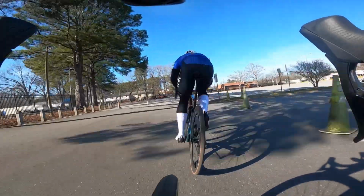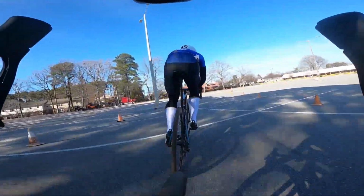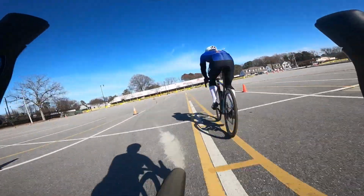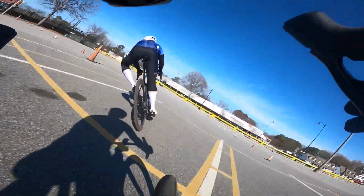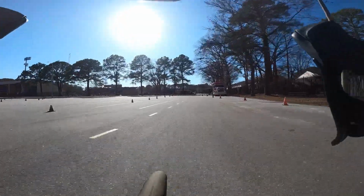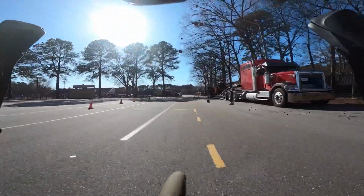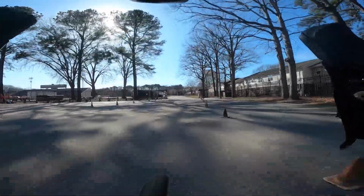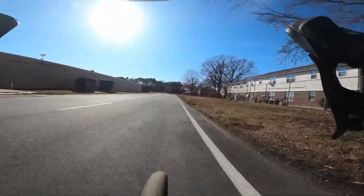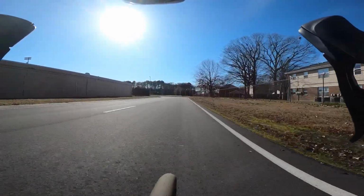A lot of aero advantage there. But I'm going to let him work, and I'll take a pull, but I'm probably trying to sell it as I'm working harder than I am. If I can get a couple of the other teams to chase, that's great. If not, that's all right. But just a good line through that corner puts me on the front. And you can see I'm already sneaking my way to the right-hand corner, which means I'm done doing some work. I'm going to let somebody move up, and I'm going to try to sit right in.